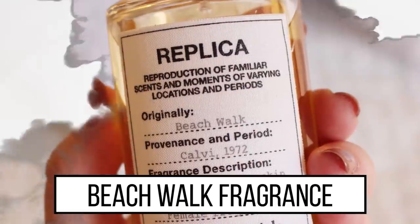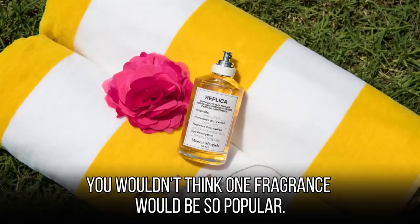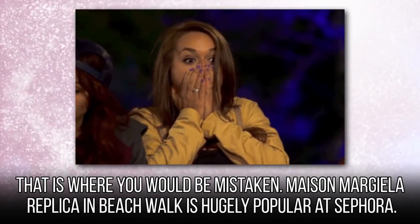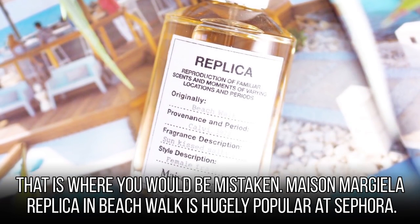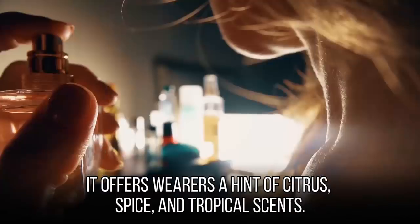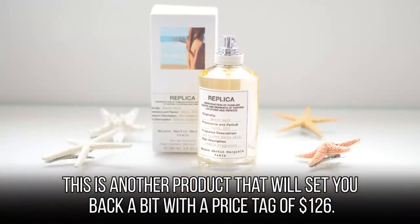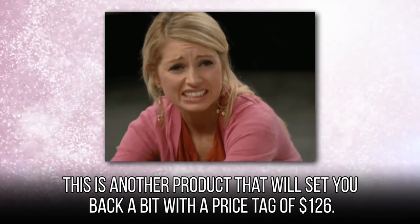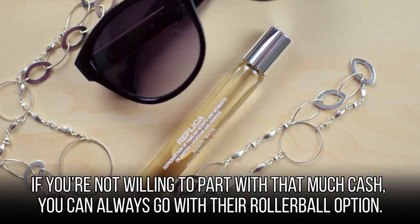Beachwalk Fragrance. Considering so many people like to stand out with their signature scents, you wouldn't think one fragrance would be so popular. That is where you would be mistaken. Maison Margiela Replica in Beachwalk is hugely popular at Sephora. It has over 20,000 loves on their website alone. It offers wearers a hint of citrus, spice, and tropical scents. This is another product that will set you back a bit with a price tag of $126. If you're not willing to part with that much cash, you can always go with their rollerball option.